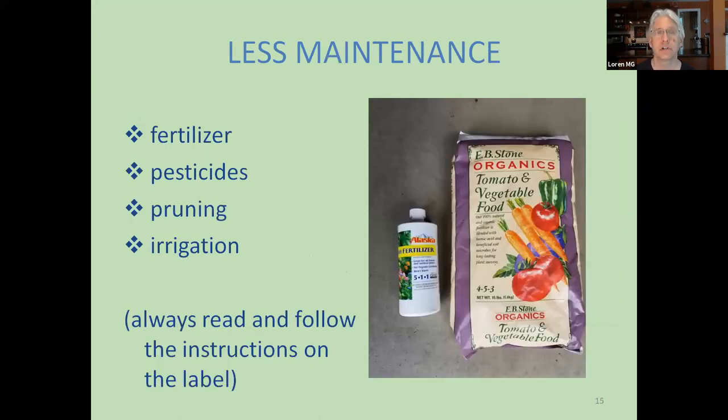Less maintenance is generally involved with natives. They typically don't need fertilizer or pesticides. If you choose and locate your plant properly, pruning is kept to a minimum. And as we just discussed, irrigation expenses and work is usually less. If you do have to use chemical products in your garden, please make sure to always read and follow the instructions on the labels.